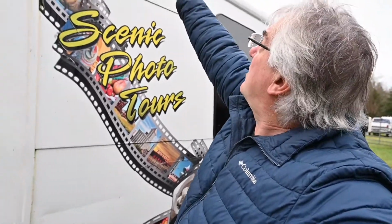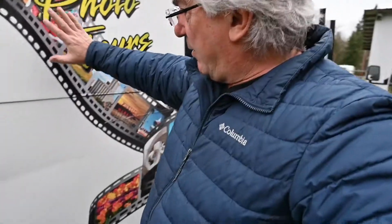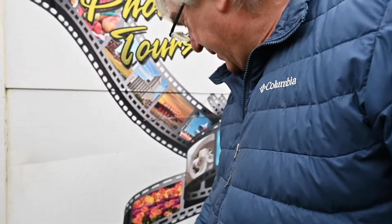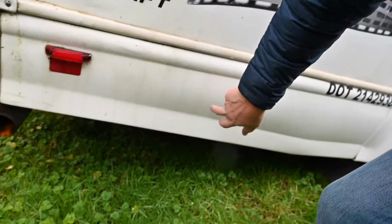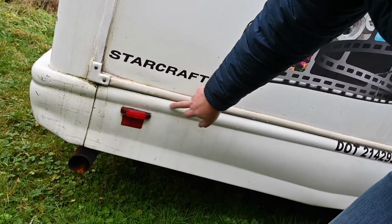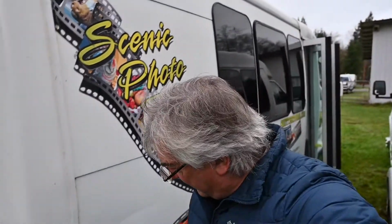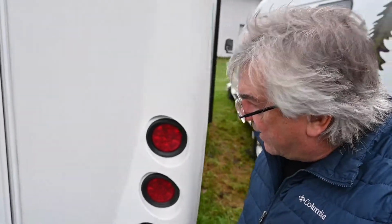I would leave the top white, though I'm going to seal the top again with some of that white stuff. I don't know what you call it, but I've seen it. Then I would have to paint this. I don't think I'd have to paint this right here. It's fiberglass, already white, though there are some areas I've had to repair. We've put almost 200,000 miles on this, so you get a few little dings and scratches.